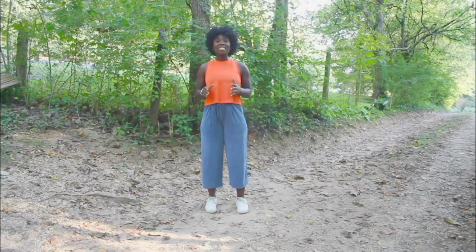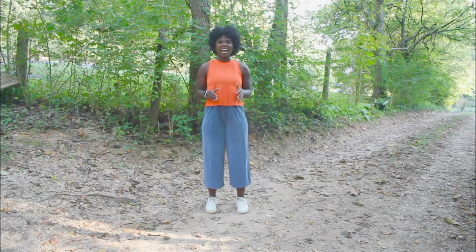Step 2 is all about taking that exploration that we played with in step 1 and applying it to this step to make a dance phrase that's solidified. So let's think about that first step that we explored, the whoa.